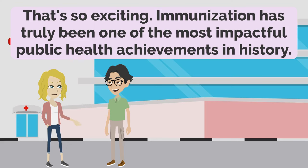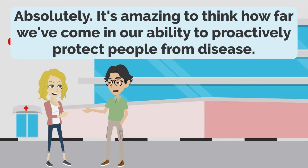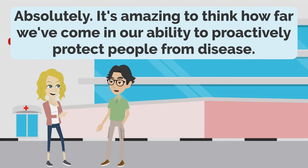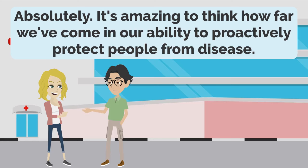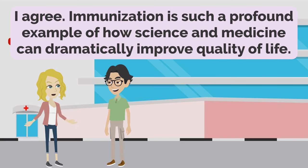That's so exciting. Immunization has truly been one of the most impactful public health achievements in history. Absolutely. It's amazing to think how far we've come in our ability to proactively protect people from disease. I agree. Immunization is such a profound example of how science and medicine can dramatically improve quality of life.